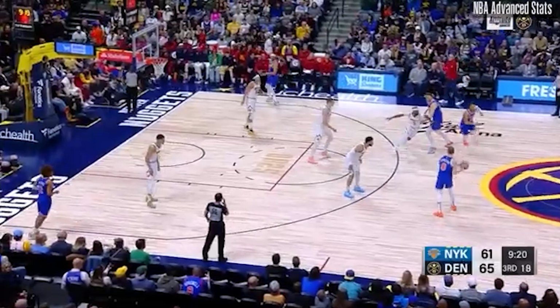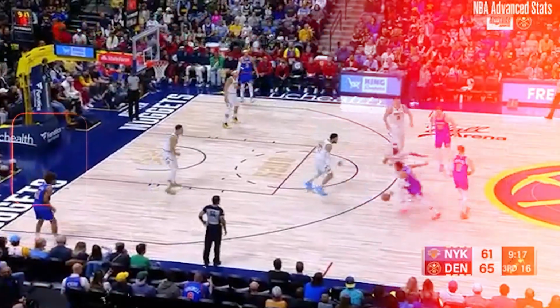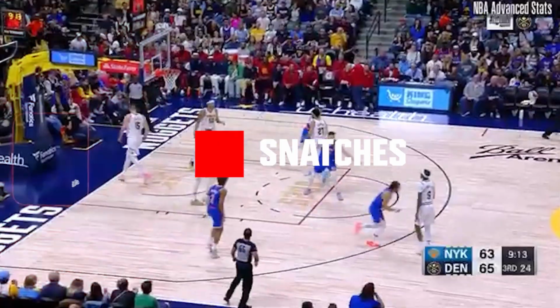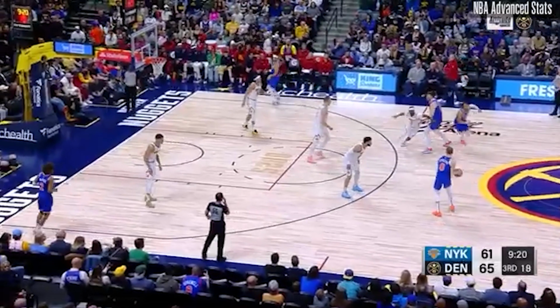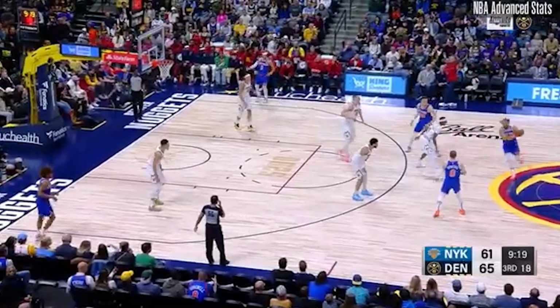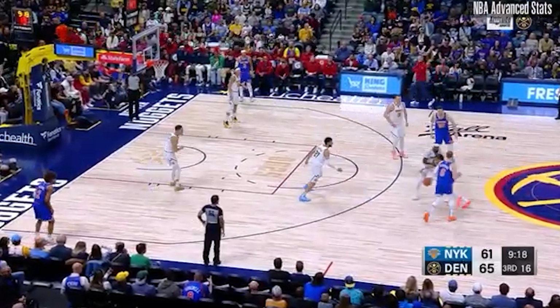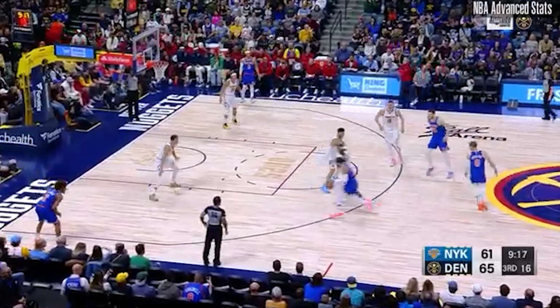That's one of the highlights of his game. Next, let's talk about his snatches. This is also a part of the mid-range game because whenever he's going, he's selling the fact that he's going to the rim. Watch in this situation. He's by the guy. His shoulder's down. His head is down. Everything about him says, I'm going to the rim right now. And watch what happens.